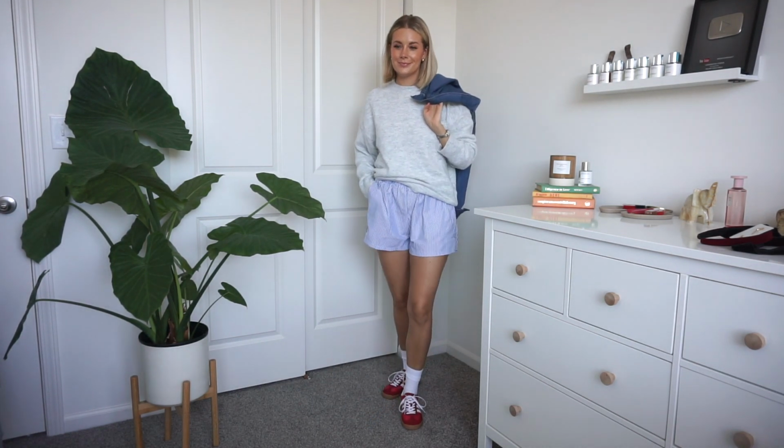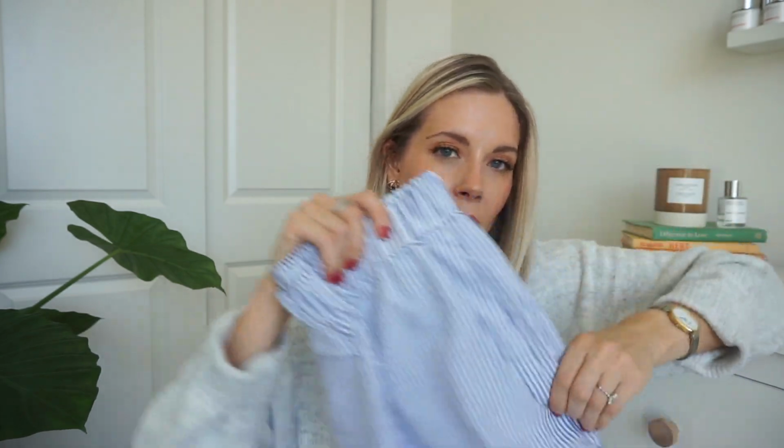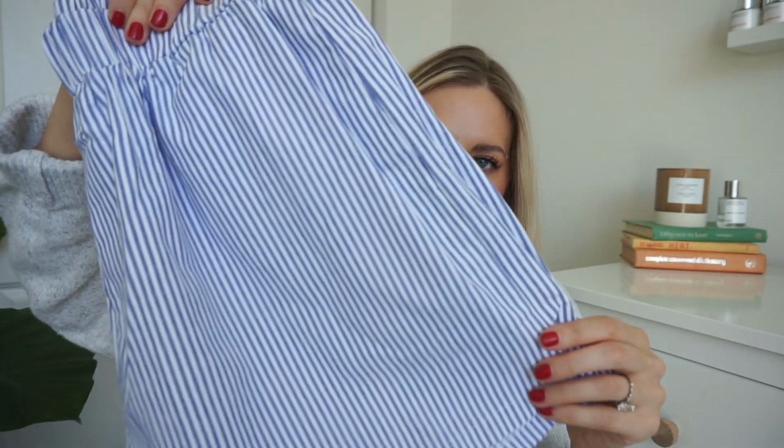I get pretty much everything in a large because I don't like it to be too tight. I'd rather it be loose. It doesn't like fall off me loose. It's like the perfect thing. And I really like this like blue and white stripe. So I would definitely get more of those. I think they're really cute. Like layered with denim, and I just think they're really cute.